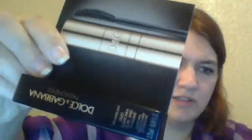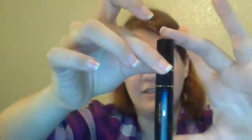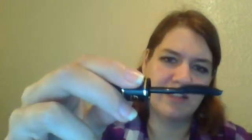Dolce & Gabbana Passion Eyes mascara. And I am wearing that now. It is amazing! I wish it wasn't so amazing, because this costs like $35 or something ridiculous for a full size. But you get a pretty good deluxe size sample. And this is what the brush looks like. It's curved.